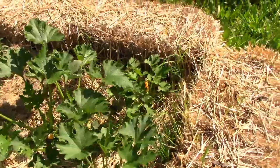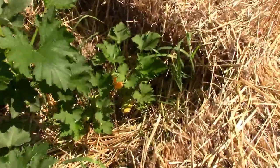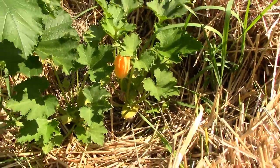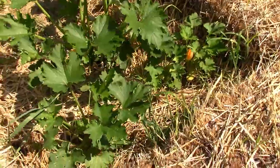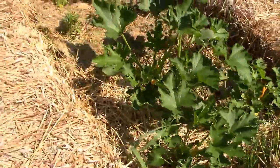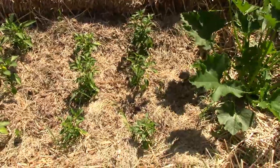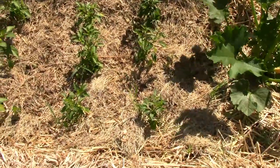Look at this over here. We got a beautiful orange zucchini flower there. Yeah, still got a massive glare issue on the camera. I don't know, maybe there's some sort of film I can put on the view screen so I don't have to worry about that. Polarizing film or something. But anyway, let's take a look at these peppers.